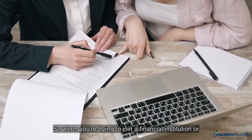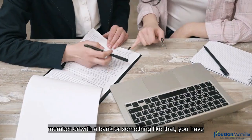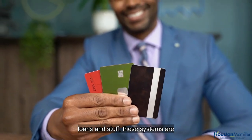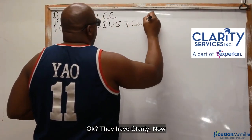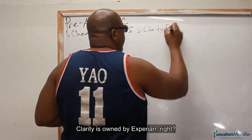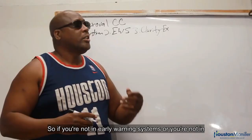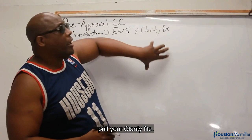So when you're trying to join a financial institution, and they don't want to accept you as a member or with a bank or something like that, you have to understand, if they're not checking Check Systems, they're more likely checking Early Warning Systems. Now, when you're trying to go after credit cards and loans, these systems are the ones that they're actually checking, okay? They have Clarity. Now, understand, with Clarity, I told you guys, Clarity is owned by Experian, right? So by Experian pulling their data in, they're reselling this information to financial institutions that pull from Experian. So if you're not in Early Warning Systems or you're not in Check Systems and you've been denied, they probably pulled your Clarity file, all right?